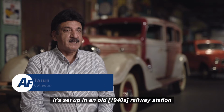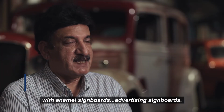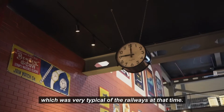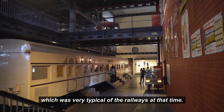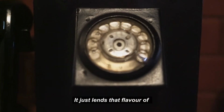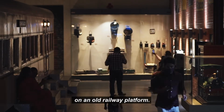It's set up in an old 40s railway station with enamel signboards, advertising signboards. There's a clock also, a 2-way clock, which was very typical of the railways at that time. It just lends that flavor of, that you're actually walking on an old railway platform.